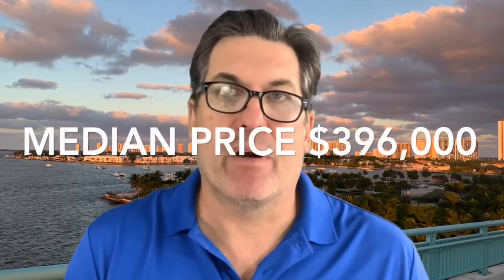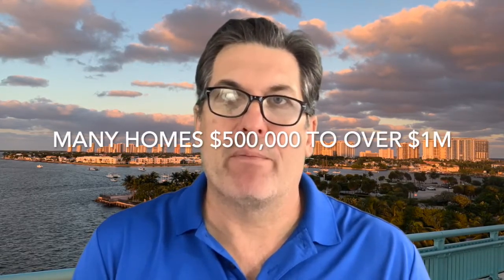Now, the housing prices in Jupiter, Florida have been going absolutely berserk lately. And the median price, according to Realtor.com, is something like $396,000. But there's not a lot of those homes available. And when properties come on the market in the low to mid threes, they are gone immediately. So if you're thinking about moving down here, you want to be ready to buy when you get here, or maybe even before you get here.